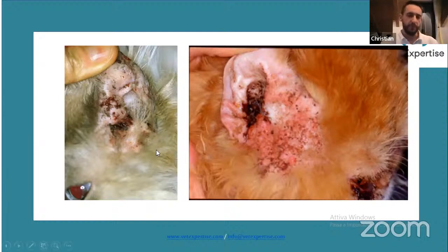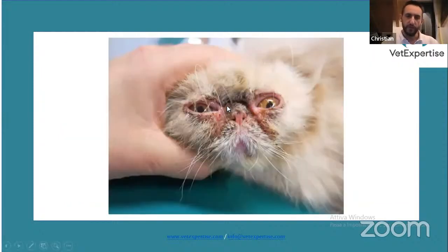So here's an example, on the left, of a ceruminous otitis externa. And on the right, we can see an otitis externa, but if we look carefully at the eyes, we can see that cat, probably, if we look at the nose, is probably a Persian. And so the disease must be more serious and probably is an idiopathic facial dermatitis, like this one, in which we can see this symmetrical lesion with erythema and this brown debris around the ears that matted the ears.